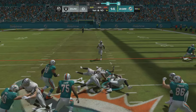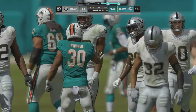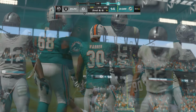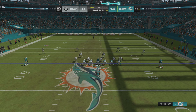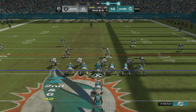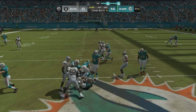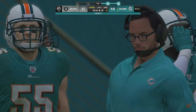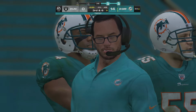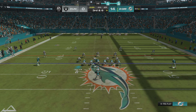5 points of contact necessary at this stage as they'll run on 1st down. He'll work his way up the middle for a gain of about 4 on 2nd down. 2nd and 6. He's going to get it again. Just looking to get forward and protect the ball. Now the Dolphins going to burn the 1st of their timeouts. That'll leave them with 2 remaining. We'll be back after this.